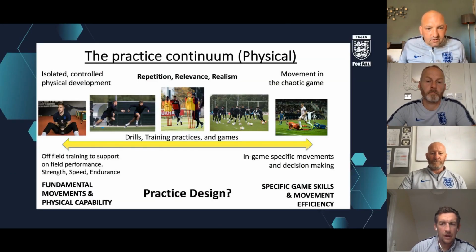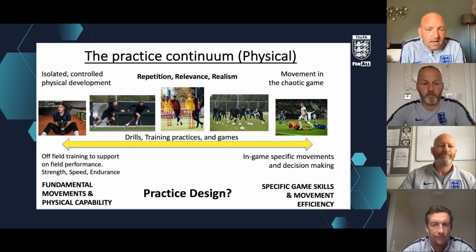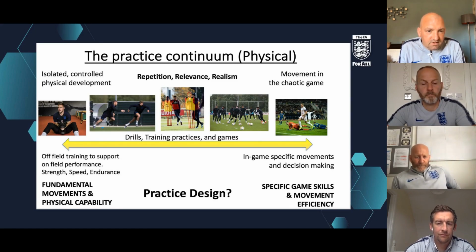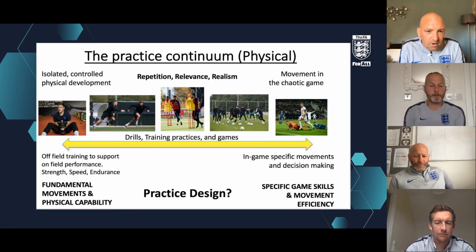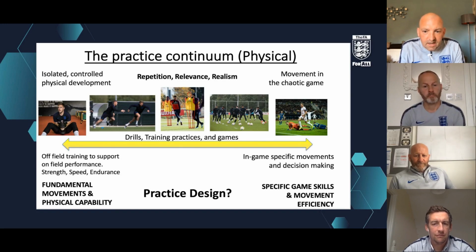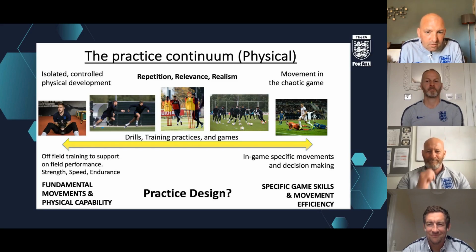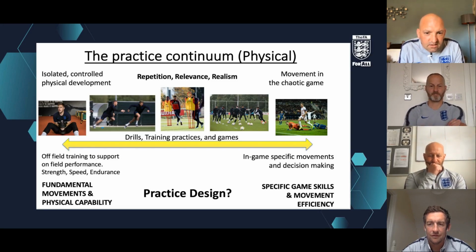Yeah, and I think this is just the final slide before we sum it up, guys. But I just wanted to share this. I'm not going to spend too much time on it, but I think we talk about practice design quite a lot from a tech-tac point of view. But I think to get coaches to think about how they are working with their players to integrate this physical continuum into their practice design as well, so that the practices that you described there, Mick, aren't quite the game itself, but they're game-related practices. So they would be on this continuum. They would sit towards the right-hand side of the slide.